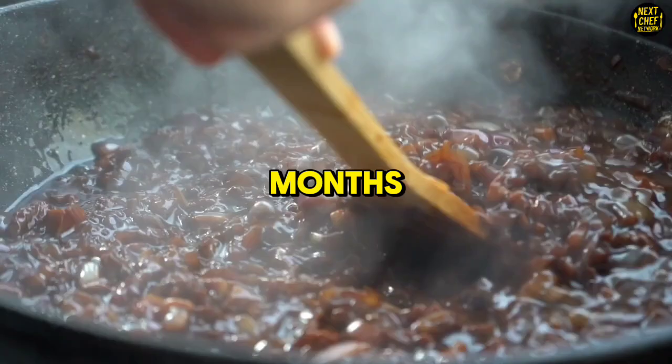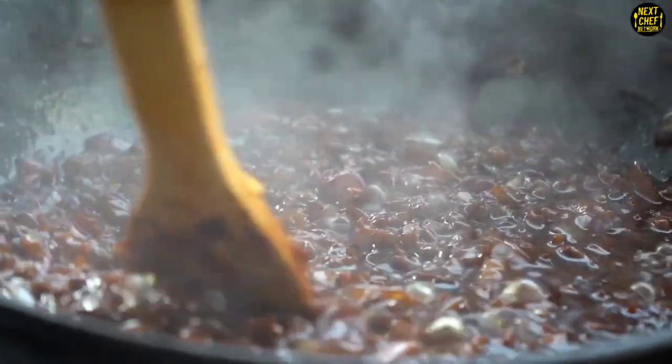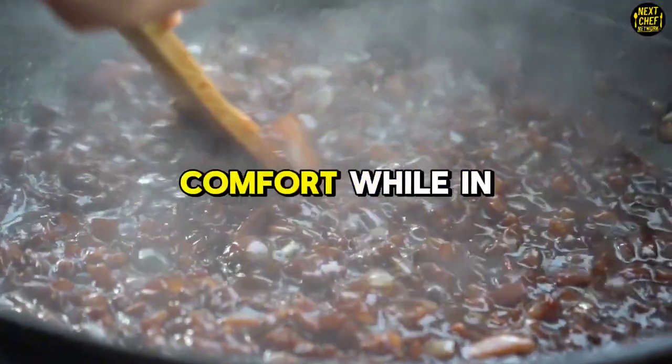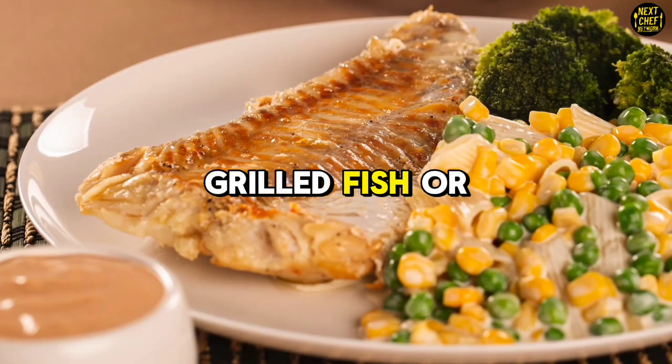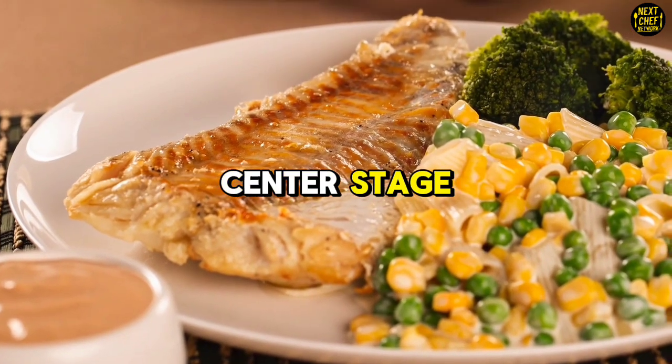Interestingly, Canadian Cajun cuisine has also been shaped by the seasons. In the colder months, hearty Cajun stews and soups, such as gumbo, offer warmth and comfort, while in the summer, lighter dishes like Cajun spice grilled fish or shrimp salads take center stage.